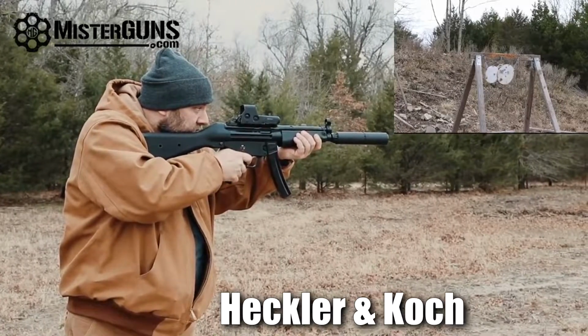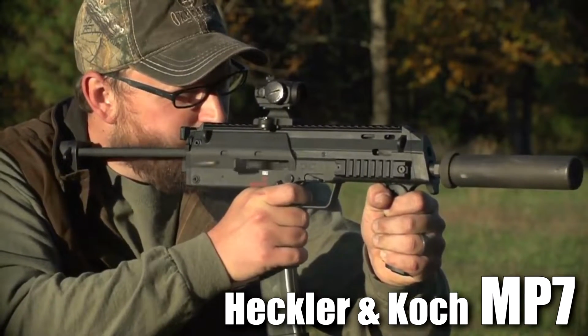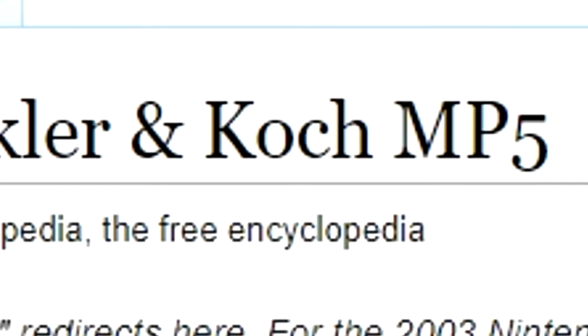The Heckler & Koch MP5 versus the Heckler & Koch MP7. Yes, it's the battle you've all been waiting for. It's a battle of the Kochs.